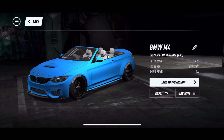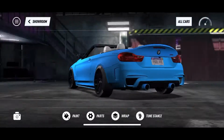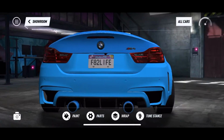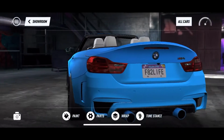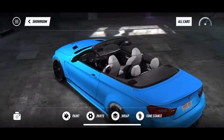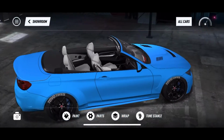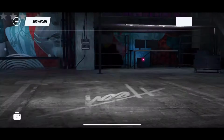Over here we have a BMW M4 convertible, the F83. So looking at this one right now, we just went for a brand new paint job, new exhaust tips, F82 life. This is actually an F83 convertible, but still F82 for life. I do absolutely love these M3s. I might get one soon actually. And because it's convertible, we get to see the entire interior as well, so not that bad. Good rims, I have to admit, even if they're only my standard.